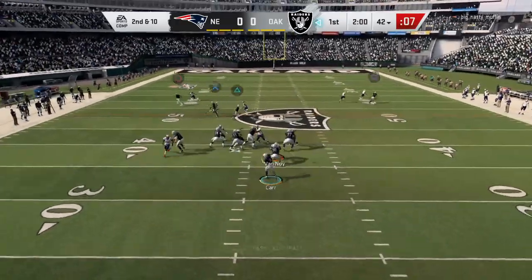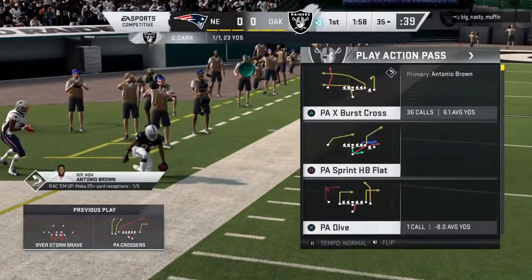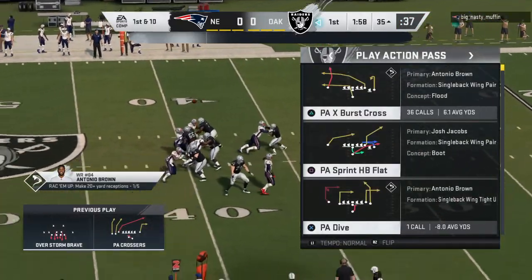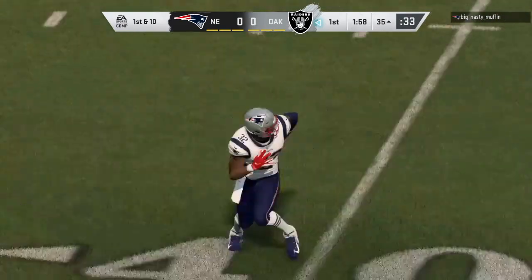Looking to throw on second down. Carr. Yeah, he will go out right near the 35-yard line. 23 yards the pickup there. I don't care who you put on him. He's going to be a handful in one-on-one throws.